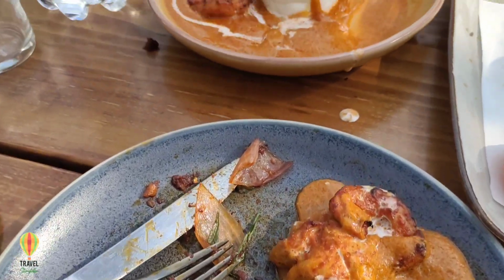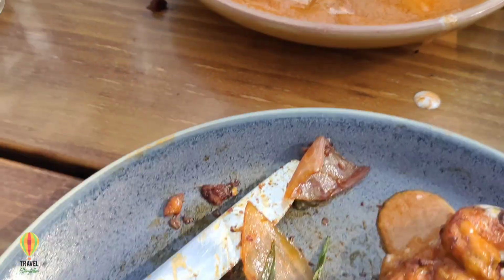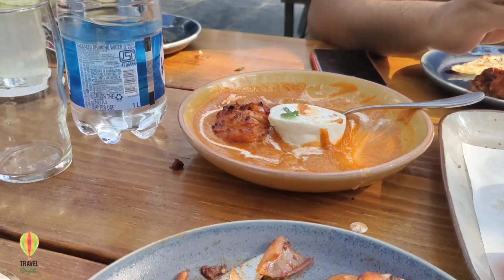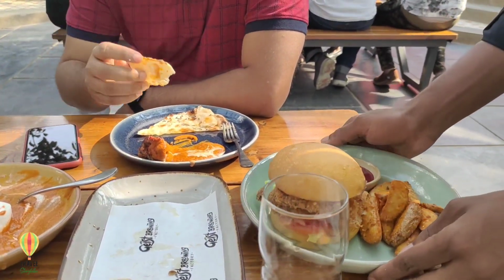The food is really good. It's awesome. The kulchas are very soft. Food is very good. How was the beer? Beer was awesome. And the food is also too good. The burger has come.